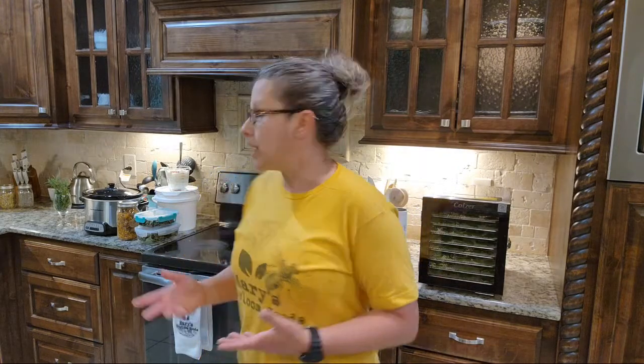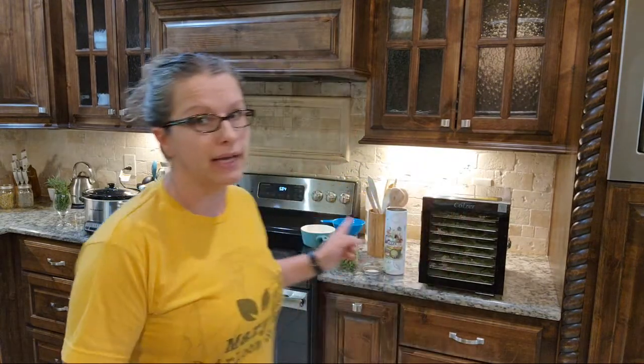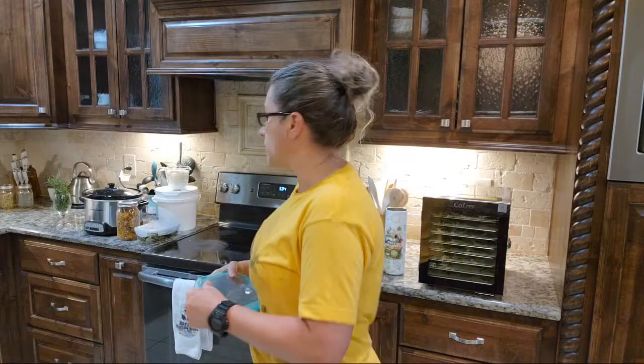So lemon balm is prolific in my garden right now. So I'm figuring out ways that I can preserve that harvest throughout the year. I really want to get the most bang for my buck when it comes to my garden, especially as far as preserving my garden. So lemon balm, I have a couple of these containers that I have dried in my dehydrator. So that's what I'm going to use right now.